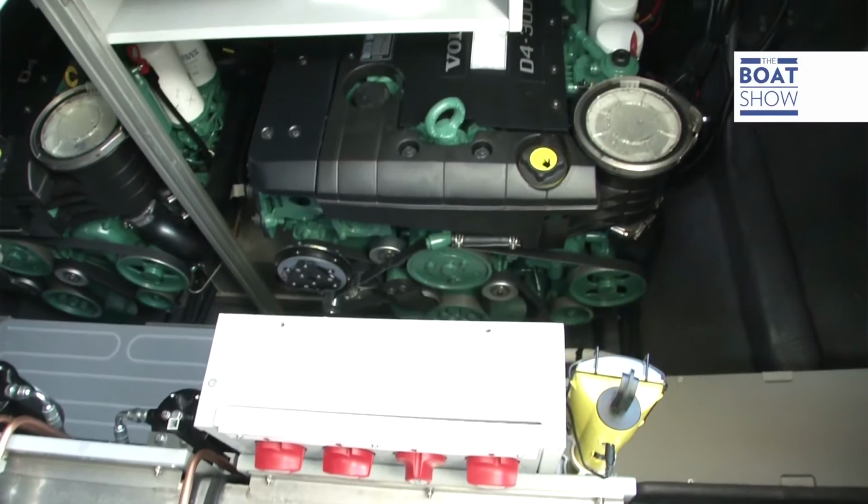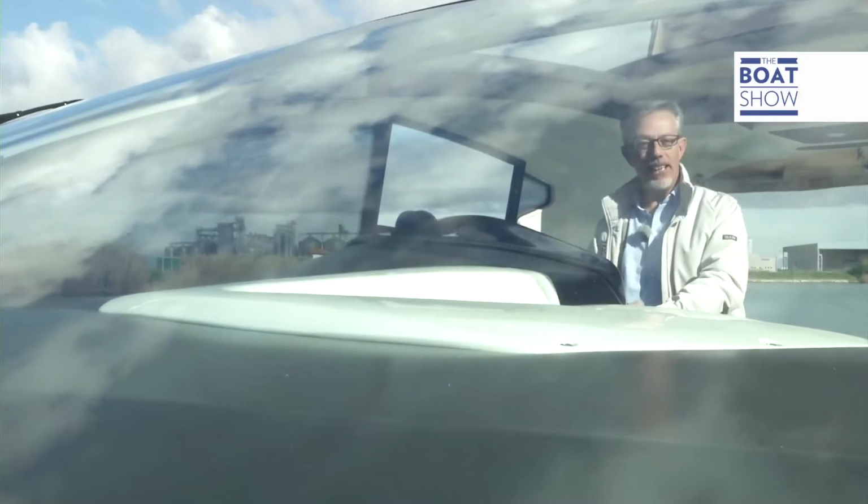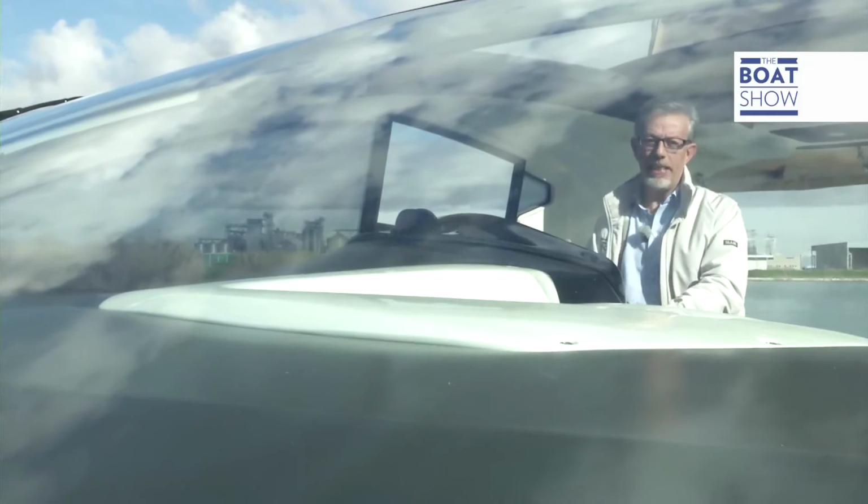In the machine room, in fact, there are two 300 HP D4 engines coupled with duo-prop propulsion, which means they've got two counter-rotating propellers.